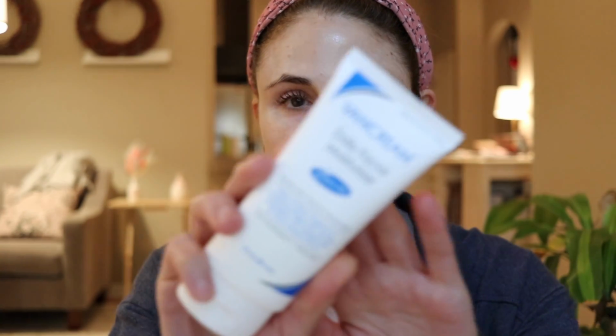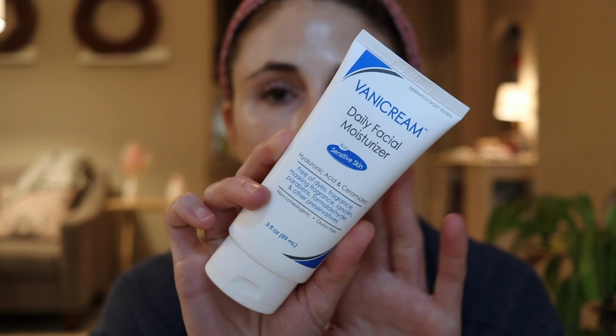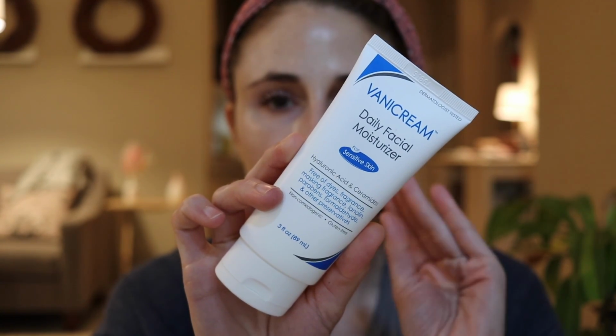Blurry thumbnails. Anyway, they have a new facial moisturizer that I'm really excited about because it's very similar in ingredient profile and consistency to CeraVe PM. But CeraVe PM, for a handful of people, stings and burns, people don't get along well with it, but they're seeking those similar ingredients, ceramides, and they're seeking that lightweight moisturizing vehicle that's not heavy, and this really delivers.